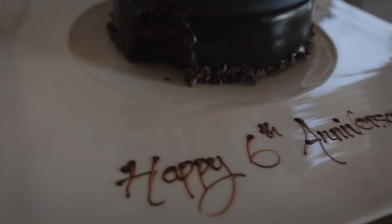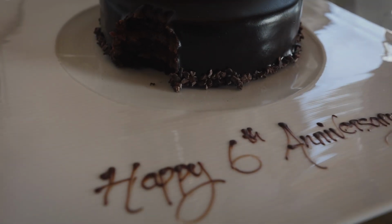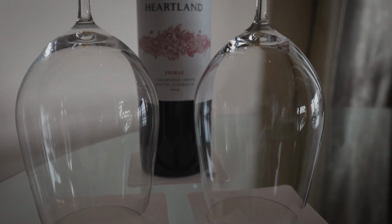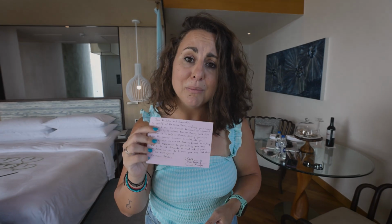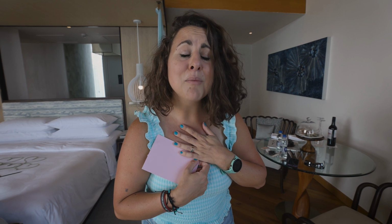We also have a table over here for working in case you need to work, which we unfortunately do. And another thing they did for our anniversary is they had cake already out that says happy 6th anniversary. They got us a bottle of wine. The GM of JW Marriott wrote us a welcome card. Ugh, this was the best welcome.